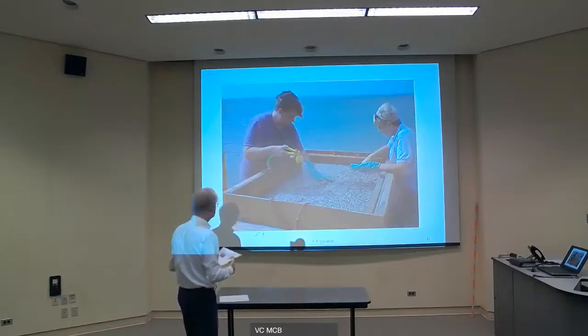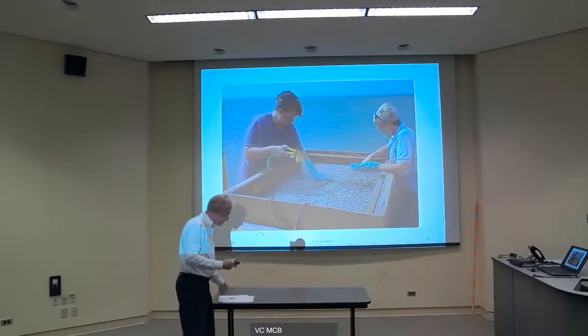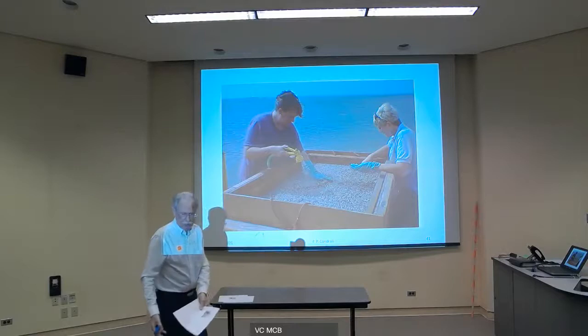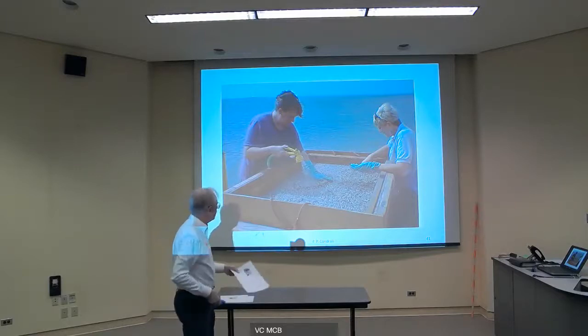Okay, so the next slide is LaBelle. Again, we have a place for water to go because they're out in Matagorda Bay. The buckets came up from down in the cofferdam and they screen them with water.